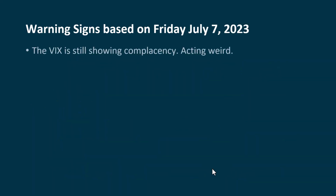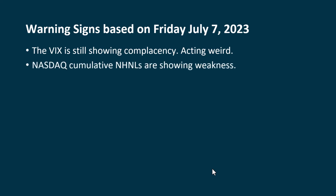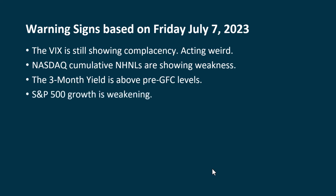So our warning signs, the VIX is still continuing to show a lot of complacency. It's acting kind of strange, which is why we're looking at the S&P to VIX correlation chart. The cumulative new highs, new lows for the NASDAQ continue to show weakness. We're still above the 3-month yield going back to 2007, which happened right before we saw the great financial crisis. The S&P growth is weakening, and I put that on this list. We're still in an uptrend, but it's just not performing the way we would like to see that. And then earnings season can be either positive or negative depending on which company reports.